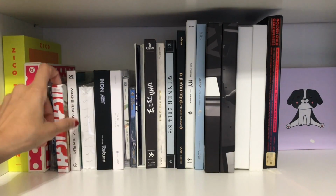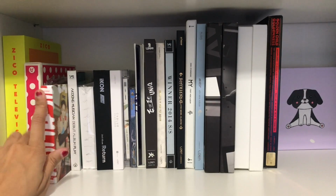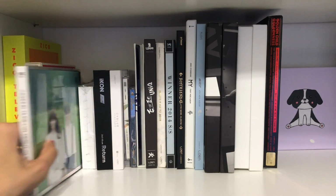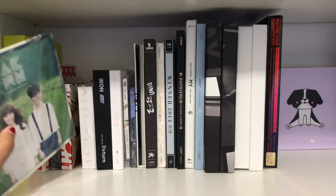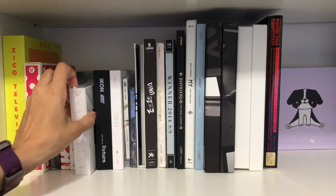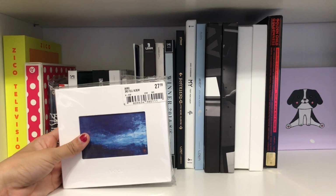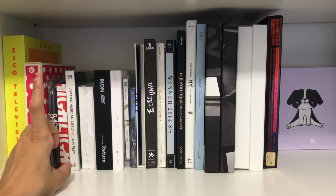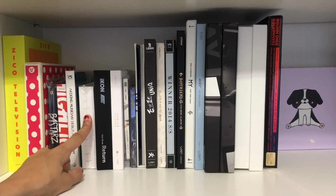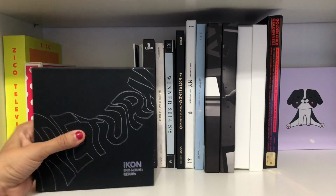And then I have Highlight. And then here we have Octal Musician's debut album, which is super pretty. And then most recently I bought this, and this is their 3rd full album, and I'm so happy that they're back. It is such an amazing album. If you haven't checked it out, you definitely should. And then I have iKON's 2nd album here.